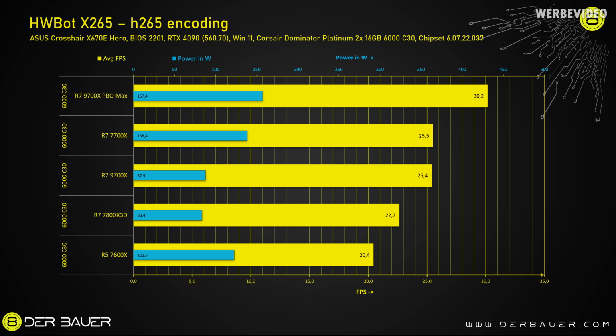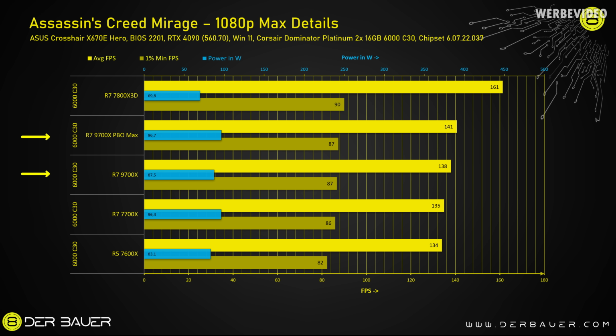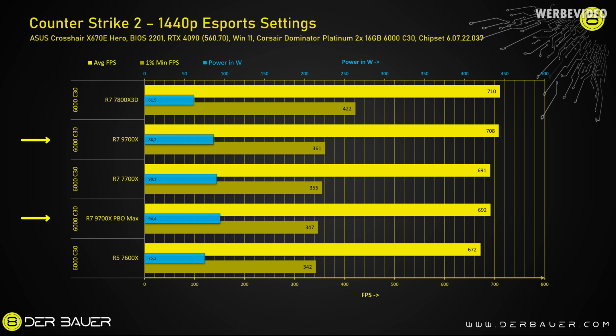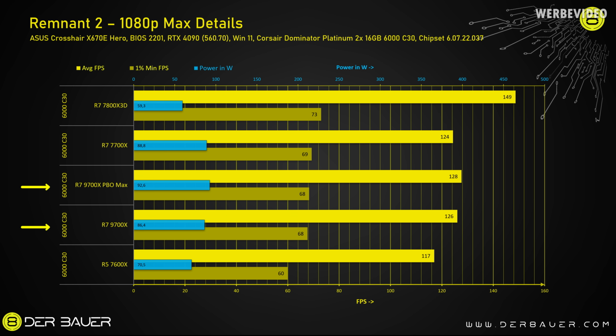Of course, I ran the other benchmarks through the same setting with unlocked PBO, for example here with HWBot X265 video encoding, also plus 18% more performance by unlocking PBO. In most of the games, it doesn't have this kind of impact though, simply because the CPU is not running under such a high load. So it's not getting to the 90 watt mark. You can pause here and switch through the games and inspect it in more detail if you want to. Generally though, we're speaking about 1 to 4 FPS difference, which is not really worth mentioning.